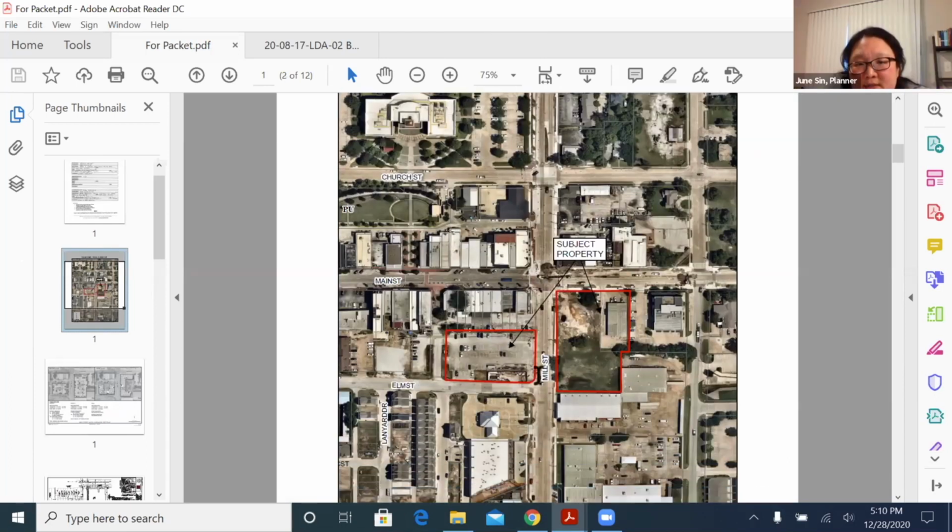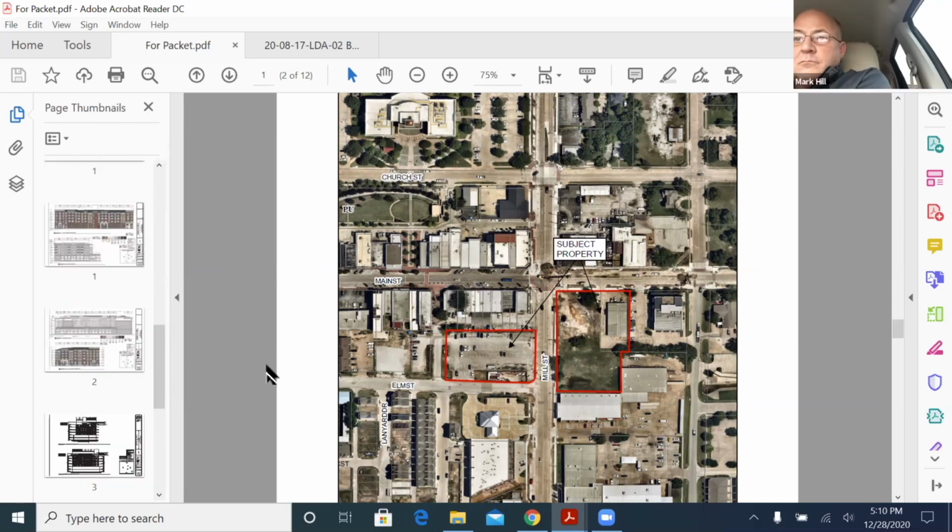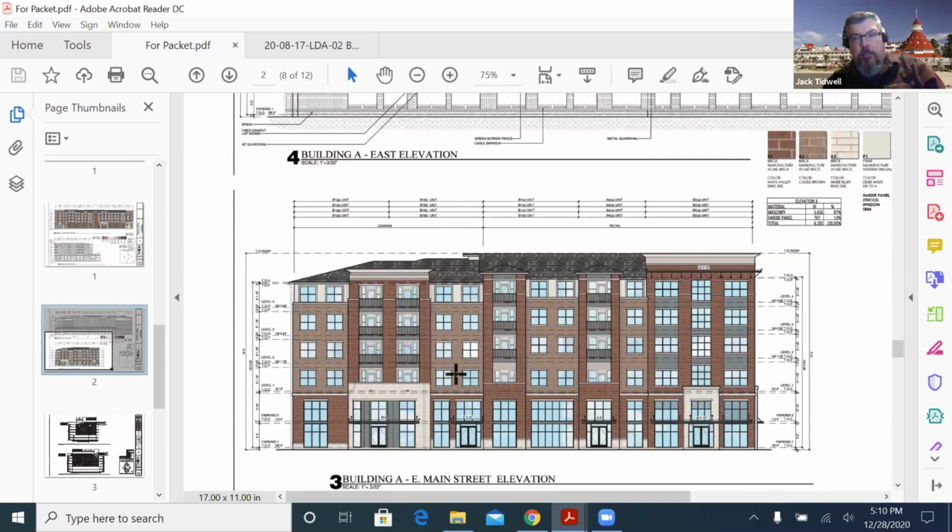So Randy's point is, shouldn't this corner receive more white brick versus this corner right now, or some other design element like Jack was trying to allude to. Yeah. And Randy, forgive me if I'm putting words in your mouth. It's not a deal breaker. I think it's a valid observation, and I don't want to put words into your mouth, Randy.